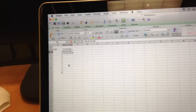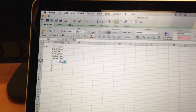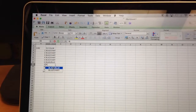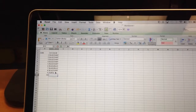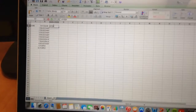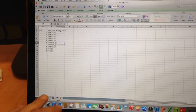Let's say most of the fish were caught on blue, chartreuse, those first couple days. Let's say this day it was black, blue, black and blue, then we'll go purple, purple. And let's say this is the number of fish caught. Let's say here we caught 4, 7. These are just made up numbers for an example here.